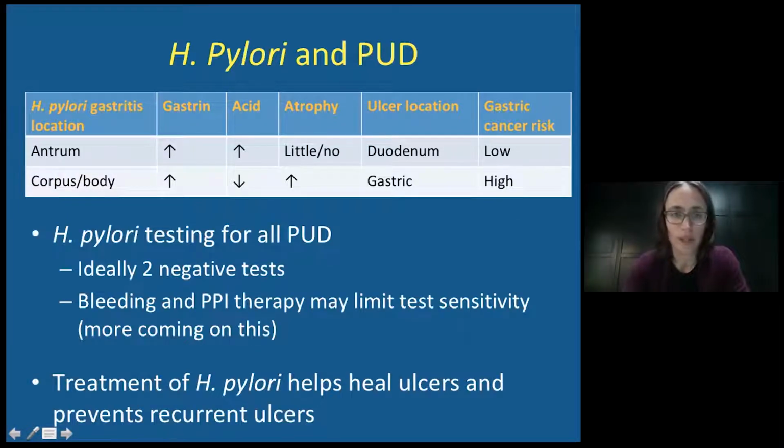Because of the association of peptic ulcer disease with H. pylori, testing should be done in all patients with peptic ulcer disease. Ideally, you have 2 negative tests to feel confident that the patient does not have H. pylori. And it is known that bleeding and PPI therapy may decrease the sensitivity of testing, and there's more coming on this. We also know that treatment of H. pylori helps heal ulcers and prevent recurrent ulcers.